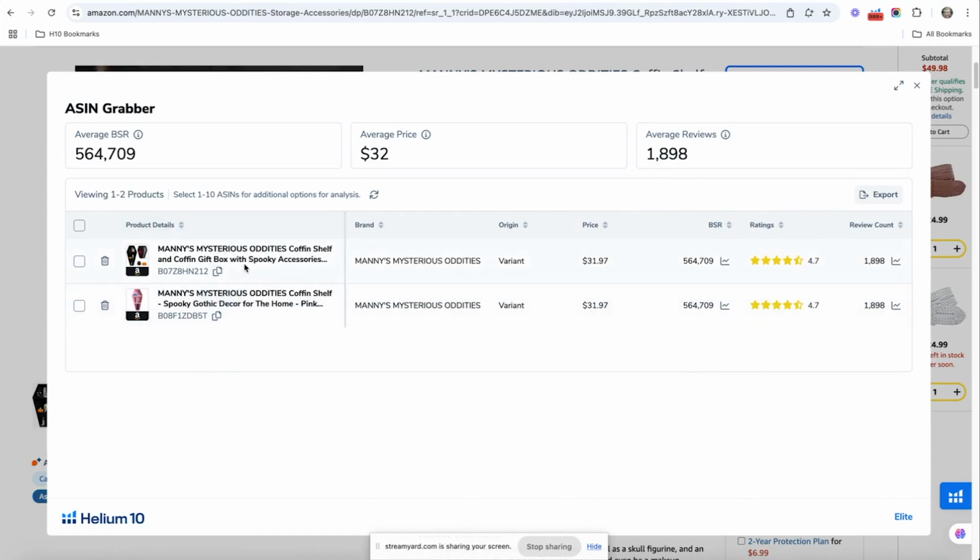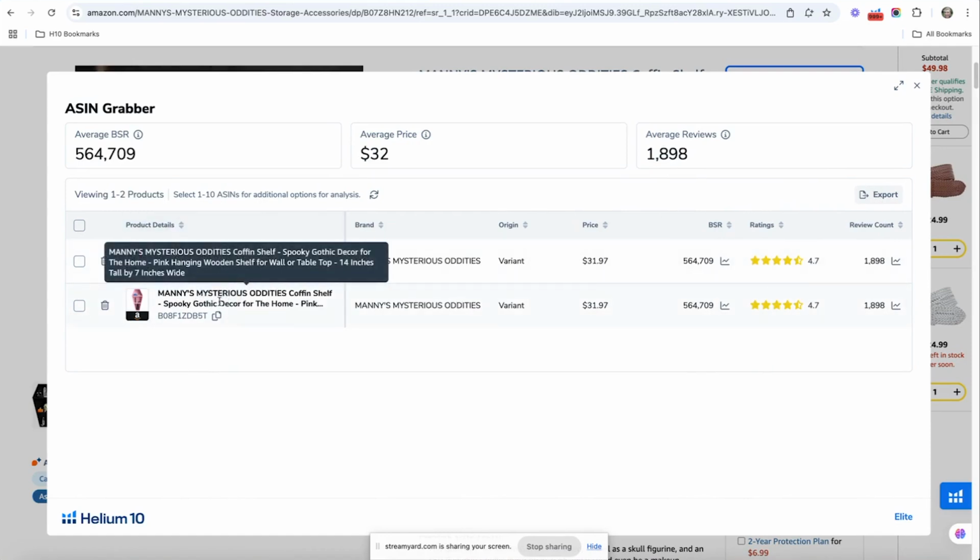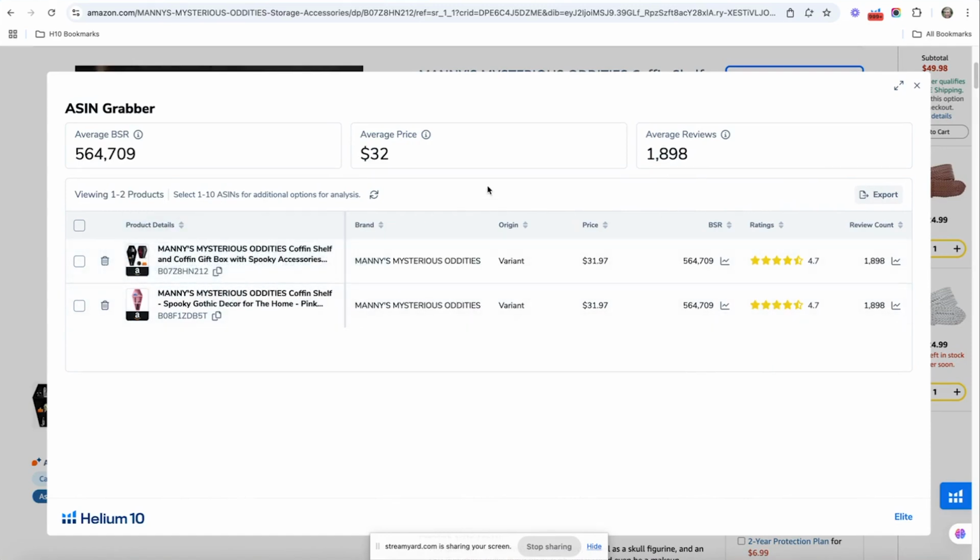So looks like people are buying together our own products. It looks like they're buying the pink and the black coffin shelves together a lot. So something you could do is you could say, hey, maybe I'll do a virtual bundle, or maybe I'll just bundle them myself to make them already kind of a package deal. And that could be something that you offer or just kind of consider.